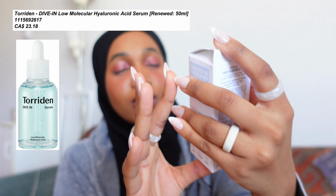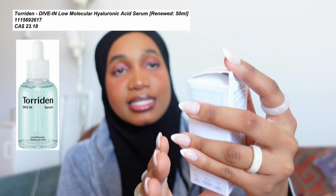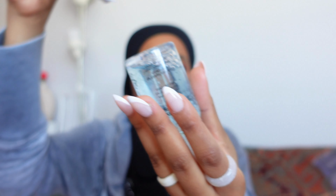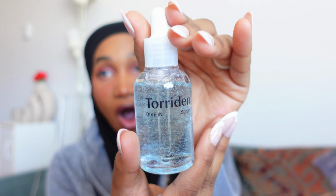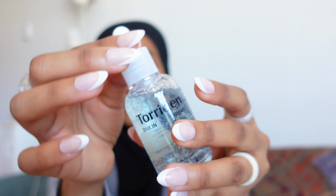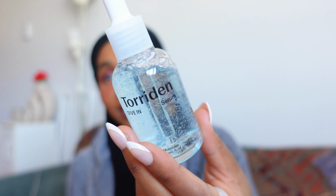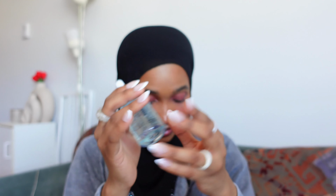This is the low molecular hyaluronic acid dive-in serum from Toridon. This is so cute. Oh my god. First thing first, oh wow. Clean and vegan recycled bottle. Your skin is our planet. Oh my god, look at this packaging. I love it. So this has been so viral online. I cannot wait to try this.